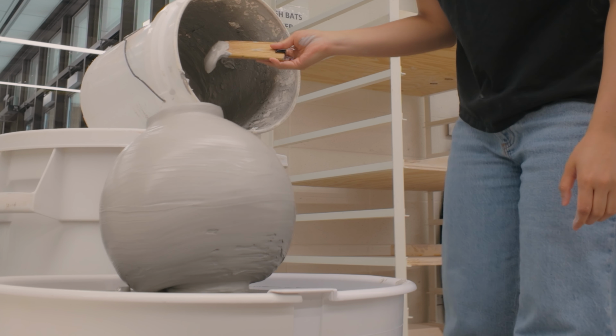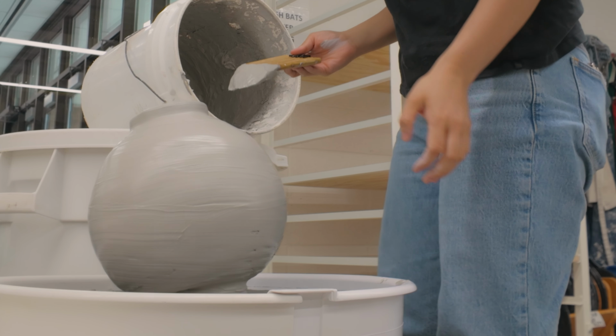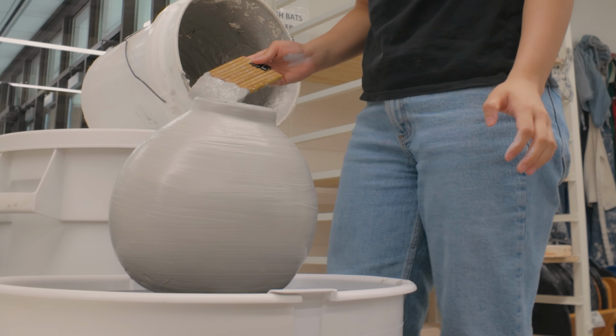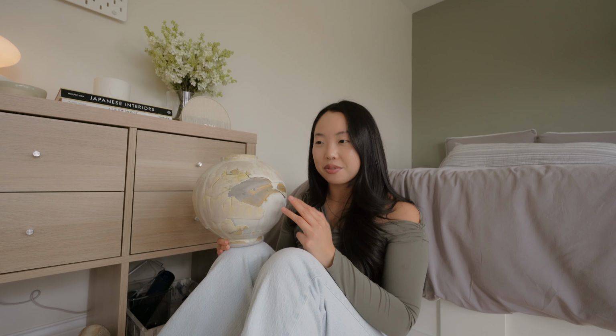And the timing is so comedic because I was looking into the slip bucket, so I didn't even notice that it fell for a good 30 seconds. Then you just see the moment that I noticed, and I'm like, oh my gosh, what just happened? And it's pure panic mode. I called my teacher over, had him take a look. She went to the doctor's office.